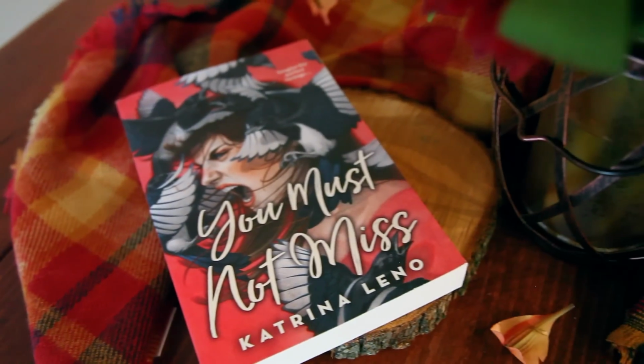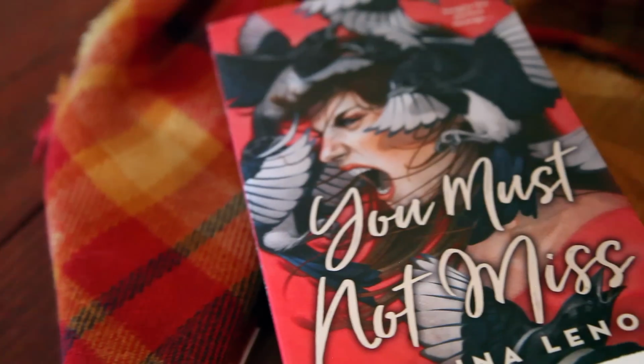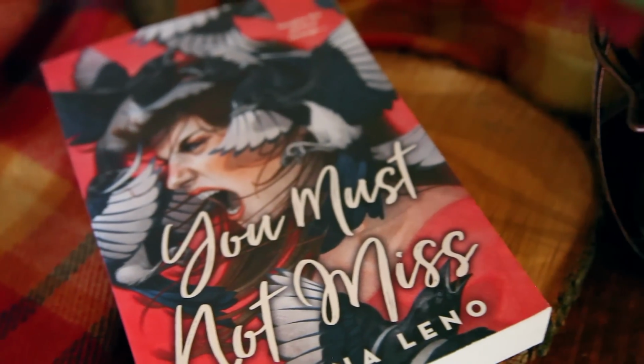Then I have You Must Not Miss by Katrina Leno. I love this cover. I read Horrid last month, and I loved it, so I was like, I immediately have to buy this one. So I know it's a very interesting book about a character named Magpie who gets bullied a lot, and to kind of cope with that, she writes, and then I think her writings become true. I've heard this is a very odd book, but Katrina Leno writes some odd stuff, and after reading Horrid, I'm here for it. I still have more to go, guys.